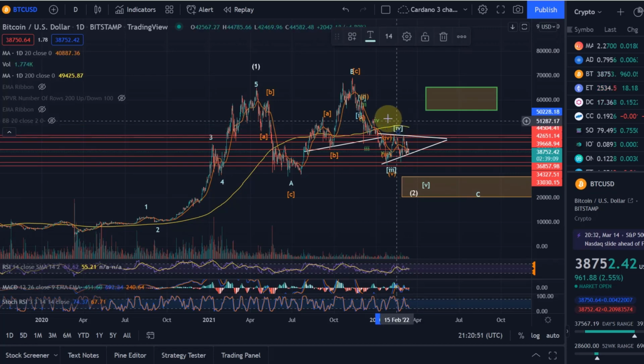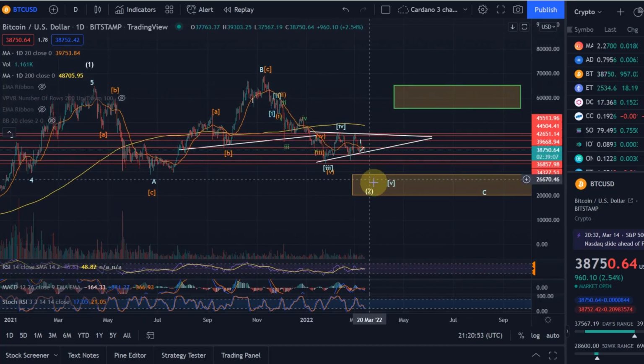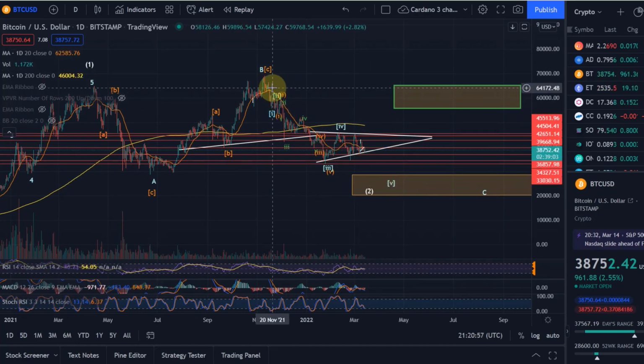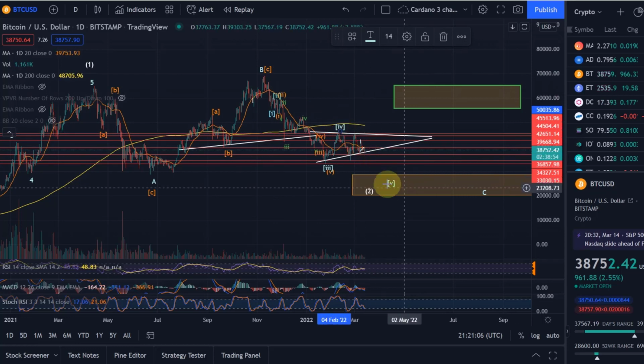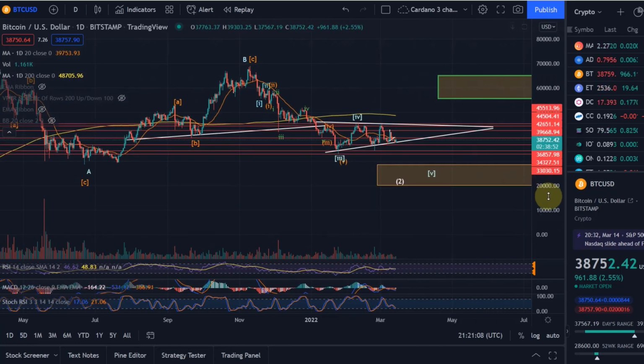So as per the Elliott Wave method, within a wave 2, you get your ABC. Within that, we are in the wave C, and the C wave again consists of 5 waves. We are possibly still here in the 4th wave, but maybe already in the 5th wave. And that is still what we don't know.